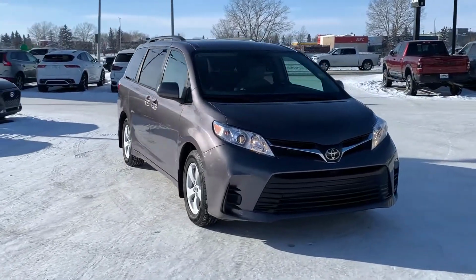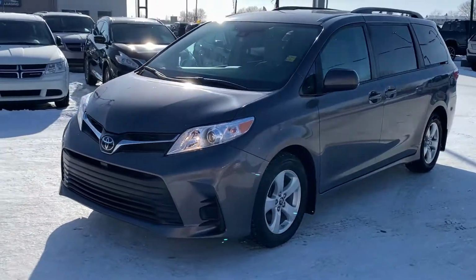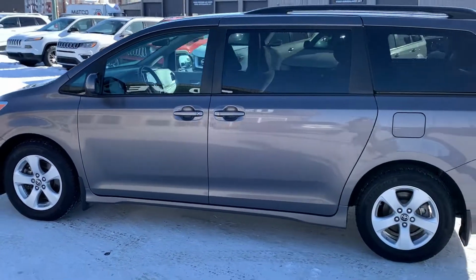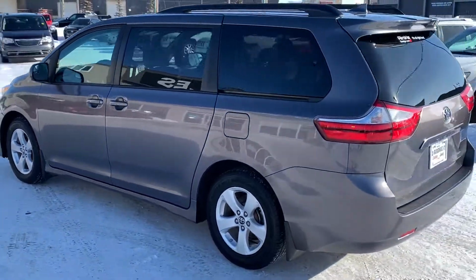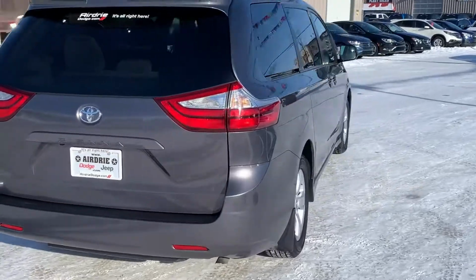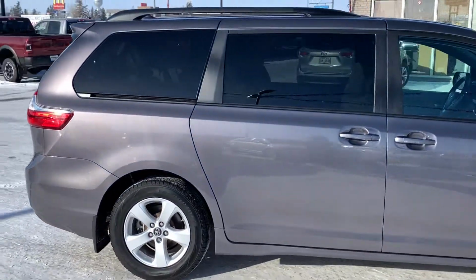And now back to the star of the show, we have this beautiful 2019 Toyota Sienna LE that just recently arrived to show you. This van also happens to hold 8 passengers. Under the hood, you're going to find a powerful 3.5 liter V6 engine that's paired with an 8-speed automatic transmission, and this is front wheel drive. It is shown in the gorgeous celestial silver metallic color. This has been fully safetied and inspected.